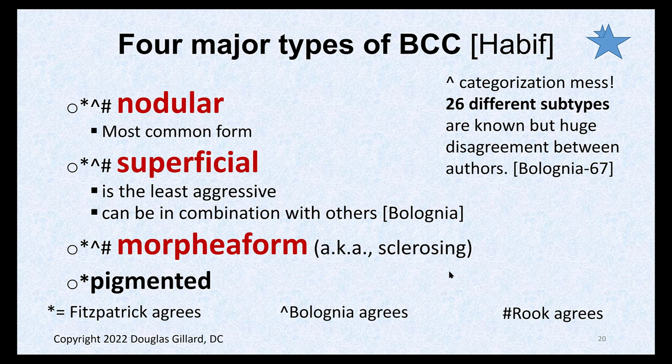Some say pigment is the third most common. Some say this morphiform. But this is also the order. Nodular is most common. Superficial spreading is second most common. It's the least aggressive, so that's good. And then the morphiform and pigmented are arguably third and fourth place.